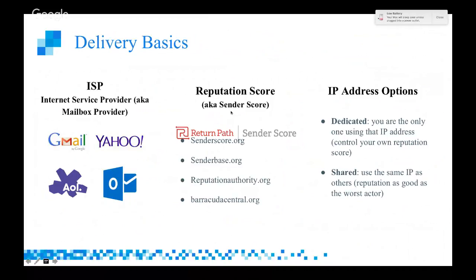And then your reputation score is your sender score. Basically, it's how the internet service providers see you as a sender. And then your IP address options. Your IP address can either be dedicated or shared. And if you have a dedicated IP address, we always recommend this as a best practice.